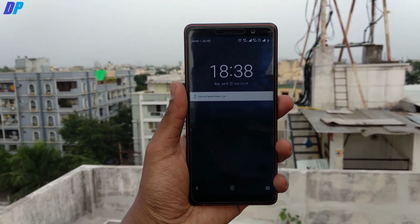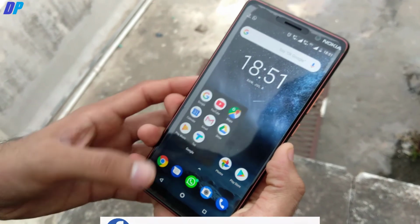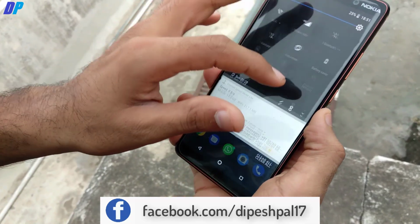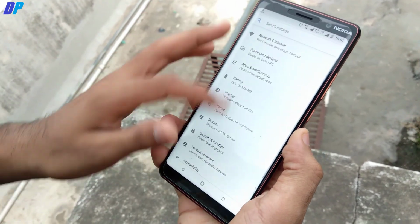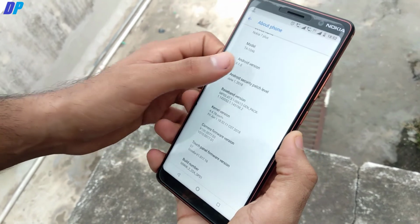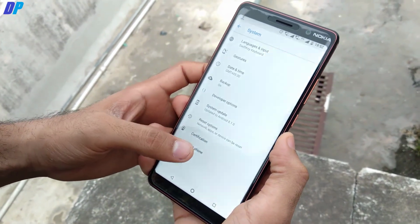As this device is partnered with Google, it comes with Android One and doesn't come with any bloatware apps. Only a few apps are pre-installed by Google, and it just gives you a stock Android experience. That's a very good thing for stock lovers. Out of the box this device comes with Android Oreo, and now we also have Android P for it. This is a review after 1 or 2 months, so now that we have Android P you can install it. I'm still running Android Oreo. Here you can see it's currently running Android 8.1.0 with the June security patch.